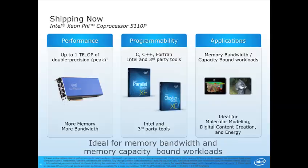This is what we announced yesterday. It's a 5110P. It's a passive card, so we have a passive and an active card. Passive, no fan. Active does have a fan integrated. Programmability. We also launched Parallel Studio XE cluster a few months ago. Cluster Studio XE, a new version came out just last week or 2 weeks ago. Again, Parallel Studio, a new version came out. I don't want to say it was just released.